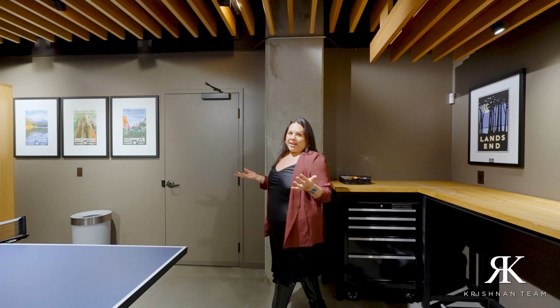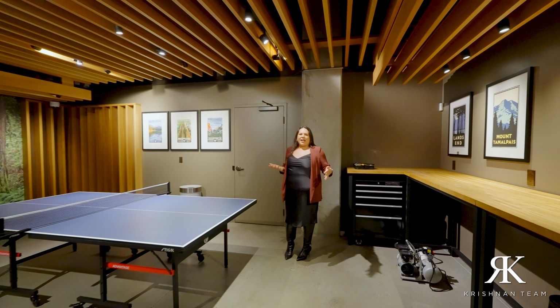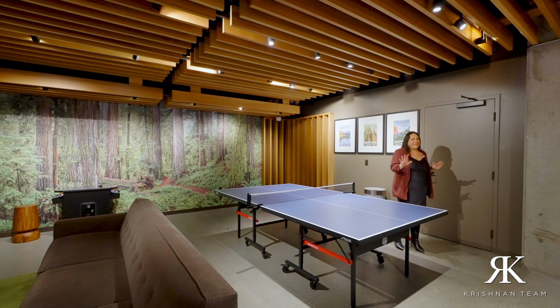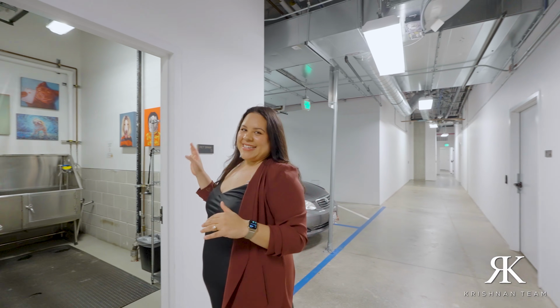And you can actually rent this space out if you have a larger gathering. Same thing with the other clubhouse. They're both rentable spaces if you feel like you want to have a bigger party. Also, this building is incredibly pet friendly. And the next amenity that I'm going to show you is going to prove just how much. Come with me. Like I was saying, very dog friendly indeed.